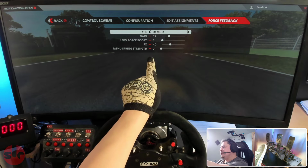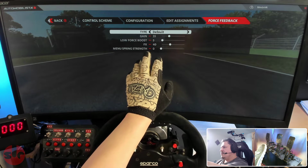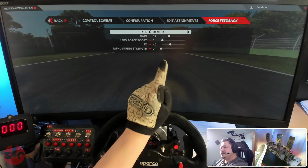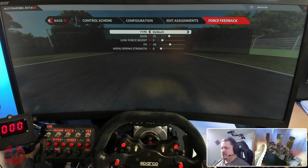I've also reduced the FX. I think I had it on 50 or maybe 60. I'm not sure. Put that down a little bit as well. I'm not sure if that's changed, but I've just been messing around with things, to be honest. But the bigger, more significant change is I've had to change the gain values because the force feedback strength has changed quite a lot actually.